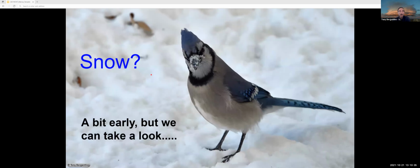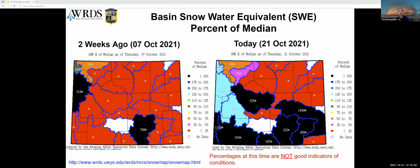Snow? Well, it's a little bit earlier in the season than we normally look at the snow, but since we're starting to see some values showing up on the maps, I thought I'd throw them in here. This is just comparing the Basin snowpack percentages of median compared to last week. And as you can see, all the values are still asterisks. That means that they are not necessarily representative of the conditions. I mean, they are getting numbers coming in, but it takes a little bit going into the season for these things to settle out.